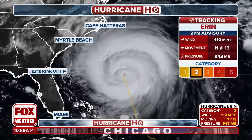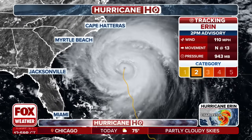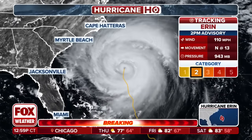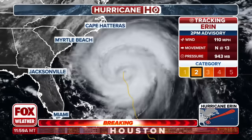Tracking Erin, here we go. Hurricane Erin is surging through the northern part of the southeast coastline. You can see right there, it's a big storm. I mean, geographically speaking, you're talking about almost 600 miles wide worth of tropical storm force winds. That's huge. It's going to affect millions of people along the eastern seaboard, and it already has.